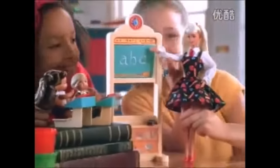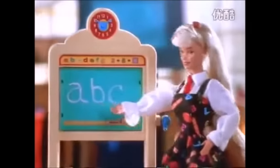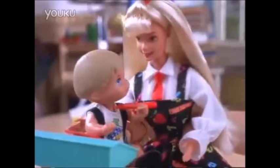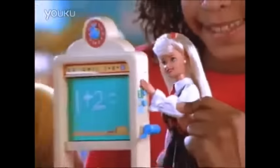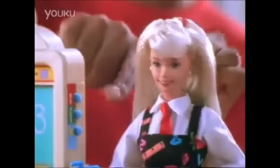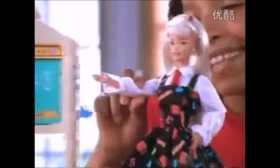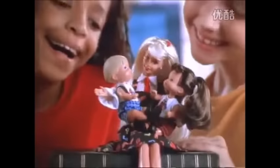Teacher Barbie and her students love classroom fun. It's so much to learn, they're never done. There's ABCs and 1, 2, 3s. What's 1 plus 2? 10? Teacher Barbie says, try it again. 3? Great job! Whee! Teacher Barbie rings the bell for recess fun and gives a hug for a job well done.